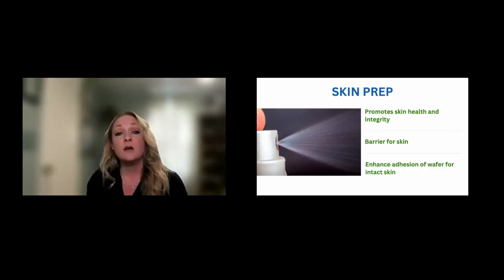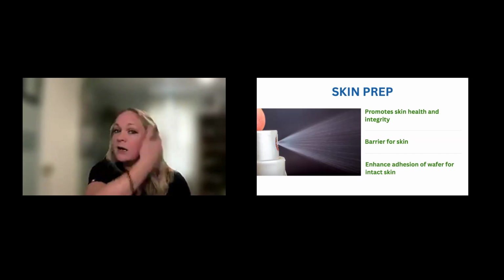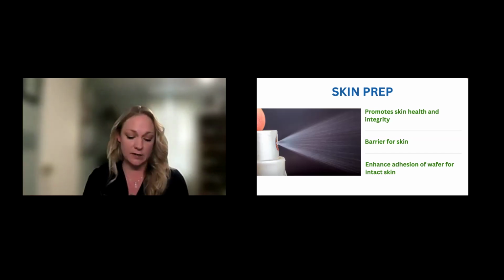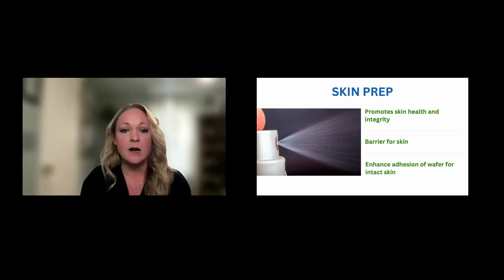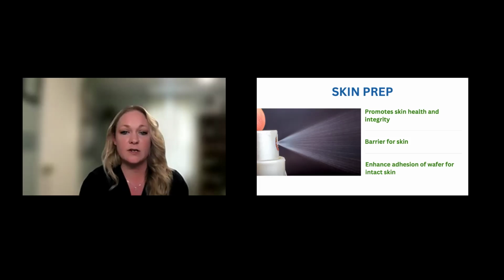Okay. So first thing that we're going to be using is skin prep. This is going to promote the skin health and integrity. It is a barrier for the skin, and it can come in these little wipes, or we can use the spray. And I like to use the spray a little bit better, especially if I'm going to be doing crusting. But what this is going to do is it's going to enhance the adhesion of the wafer for the intact skin.